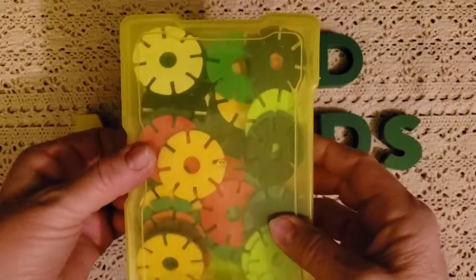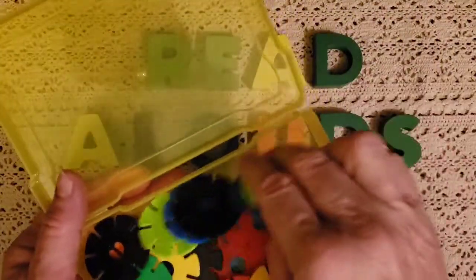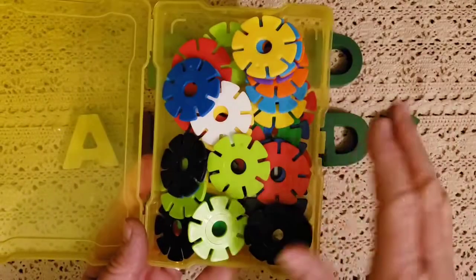These are like brain flakes. I got these. These might be my brain flakes, but they did have some at Target at the dollar spot for like $5. But we use these for building. Mason loves to do anything that he can build. He loves STEM work. He loves being creative.